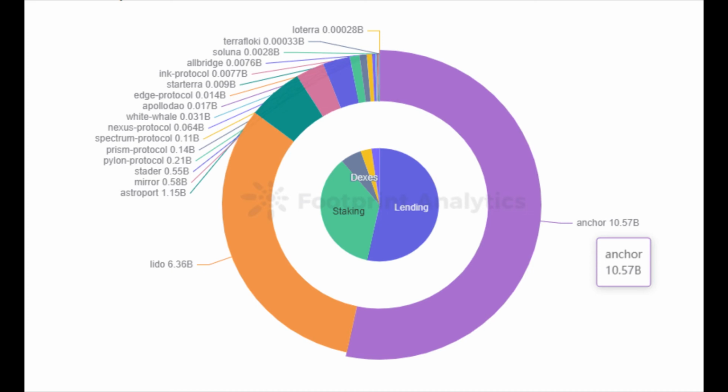The most common type of aTerra used for collateral in Anchor is UST, which is minted by Luna and pegged to the US dollar at $1. If there is a shortage or oversupply of UST, the price of Luna will be affected, further affecting the Terra ecosystem. In this way, Anchor is important enough to disrupt Terra, which is why Terra officials have injected funds several times.